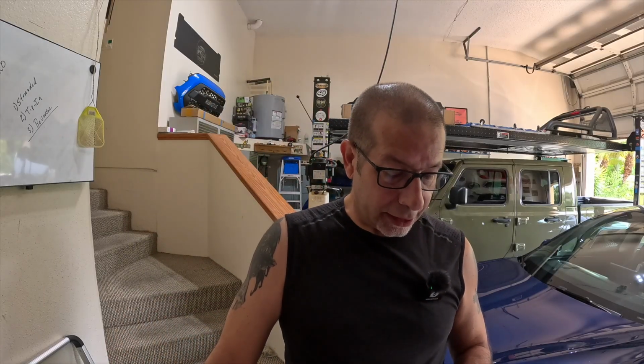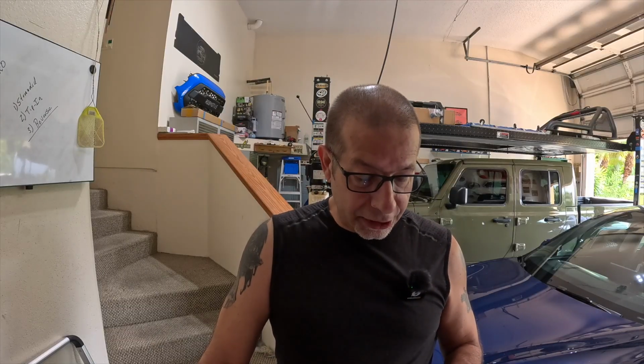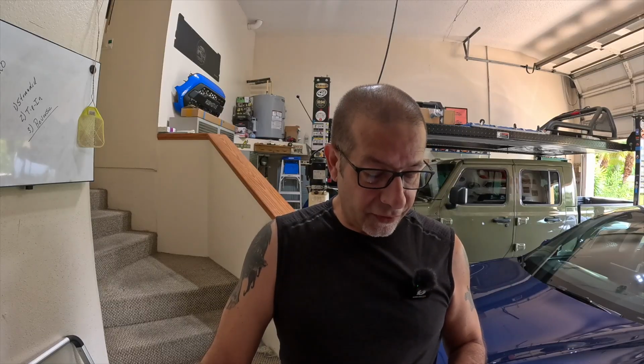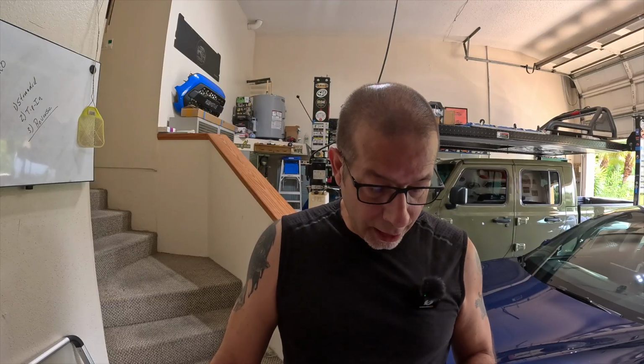V8 possibility. There's ongoing discussion and speculation about a potential V8 engine option similar to the Wrangler, though its availability for the Gladiator is not confirmed. So, for everybody out there saying that we're going to have that V8, I would think that it's probably not going to happen because it'll cost too much. You know, there is a limit as to how much most people are willing to pay, right?